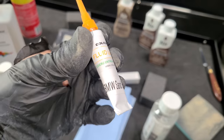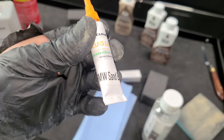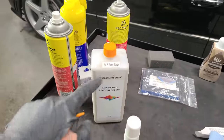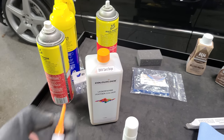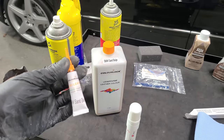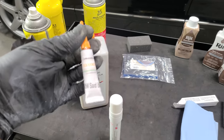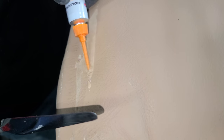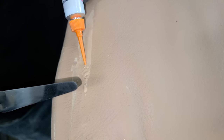And then we're going to be using some fluid leather from Color Lock. And these are specific to the color of this interior. As you can see, BMW sand beige. So I've never used any of these Color Lock products before. This is my first time, so we'll see how this all ends up. All right, so here is our liquid leather, and a little bit of this goes a long way as well. They don't give you too much of it because of that. So we're just going to be using this little spatula here to spread it out.